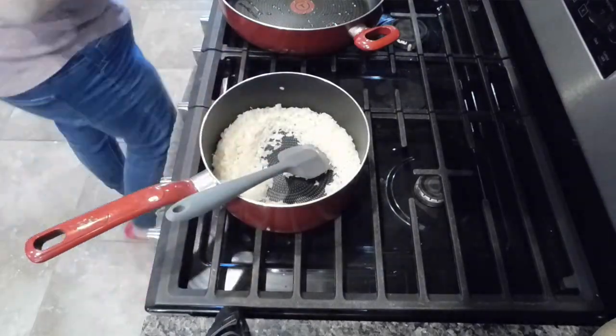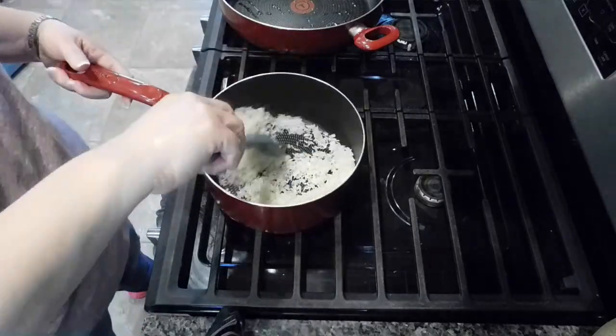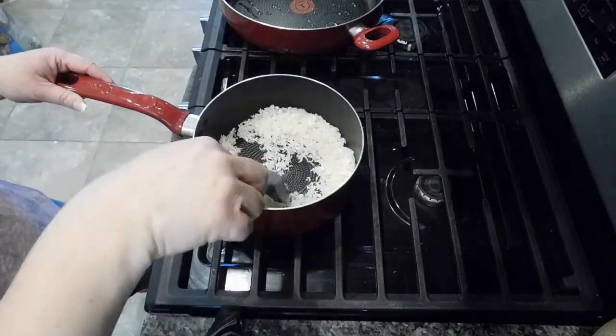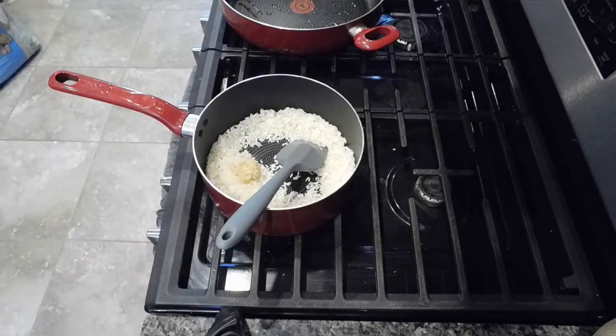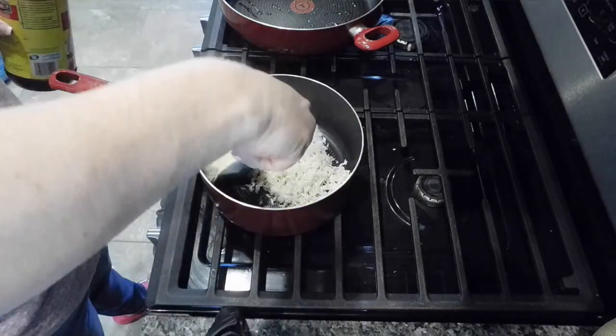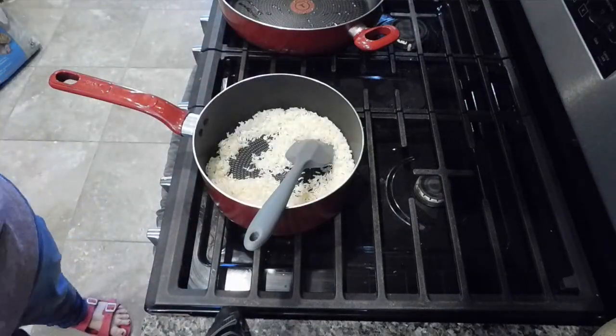I know everybody has their own way of doing it, so this is mine. I rinsed 1 cup of rice, like I always do before I cook rice. And then I toasted it in a pan with a little bit of oil for just a few minutes. I'm not looking to really get a whole lot of color on it, just a tiny, tiny bit. And then I stirred in a spoonful of minced garlic, probably like 1 to 2 cloves.